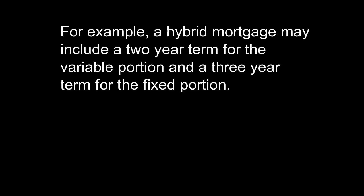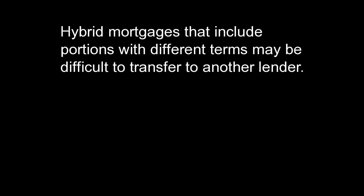The portions may have different terms. For example, a hybrid mortgage may include a 2-year term for the variable portion and a 3-year term for the fixed portion. Hybrid mortgages that include portions with different terms may be difficult to transfer to another lender.